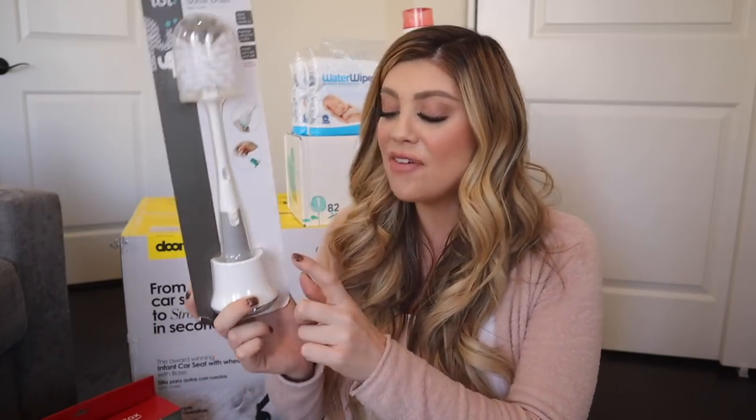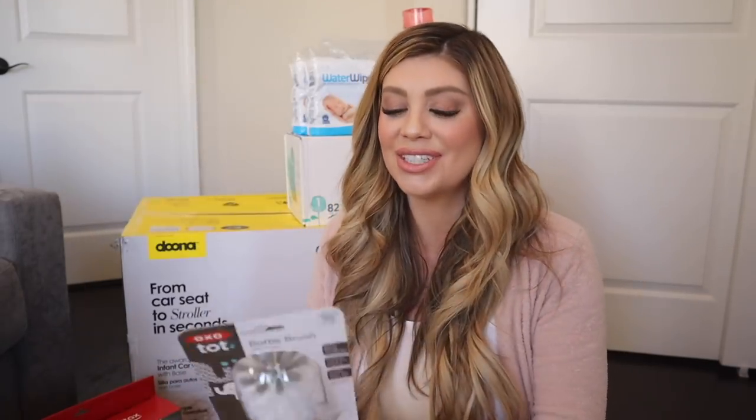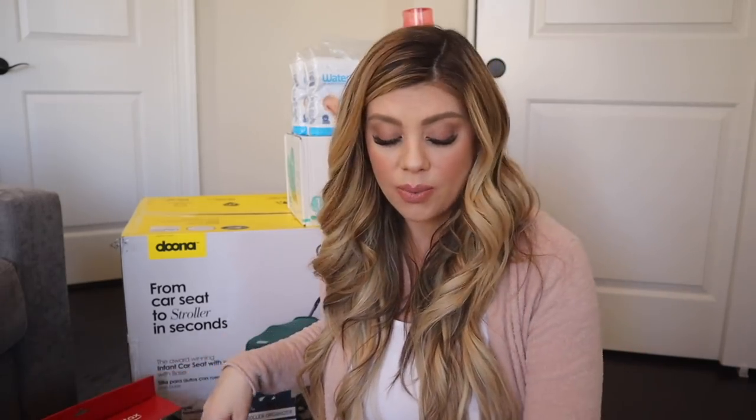And I love this little stand that it has because it catches that water right there so it doesn't go all over your sink. But I had to repurchase this and I'm probably gonna open it up right after this haul because I need to replace the one that's in my sink right now. I still use them to this day. They're great to even wash the sippy cups and everything, or even just your cups too. So I've been using those, so we have that.